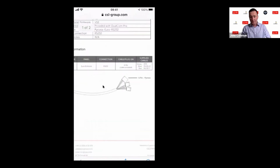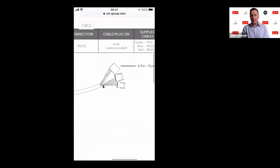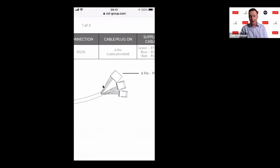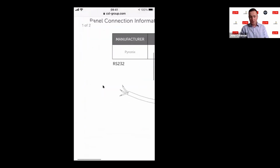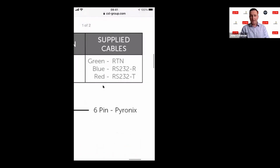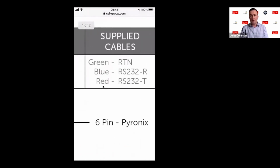So if I click onto the Pyronics panel, for example, what it will show me is information on the lead that comes in the box. So you can see the lead that we provide has got 3 ends to it. If you want to plug this onto a Euro 46 doing a RS232 connection, it tells you that the 6-pin lead is what you plug onto the control panel. And what it also shows you is at the other end, the 3 leads, it shows you where to wire these on the DualCom Pro. Again, it's about making the engineer's experience a good experience.